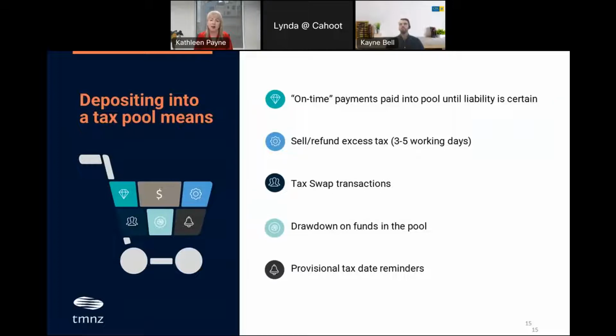But effectively, it's an on-time payment, the same way you do with IRD, but with a lot of extra benefits when you pay it into the pool. When you work out that tax liability, it may mean that you have tax that's sitting at the wrong amounts at the wrong dates. If that was the case, you might swap between those two dates to minimise interest and get tax at the right amounts and right dates before you transfer it to IRD. If you've transferred tax to IRD and then you find out that you've got some excess, you have some optionality in what you do with that excess. You could sell it to another taxpayer in the pool and earn some interest, or you could have that tax refunded out. And we'll deal with those in terms of tax ICA entries a bit later.